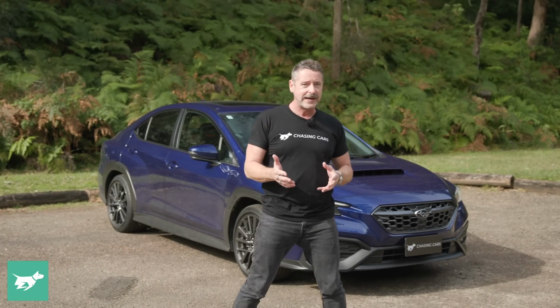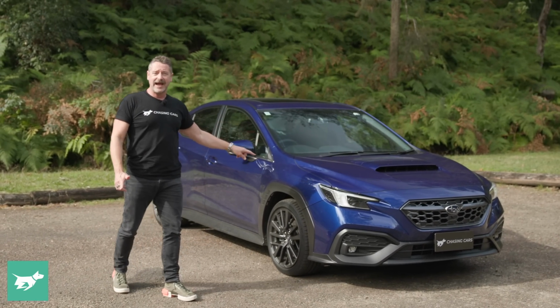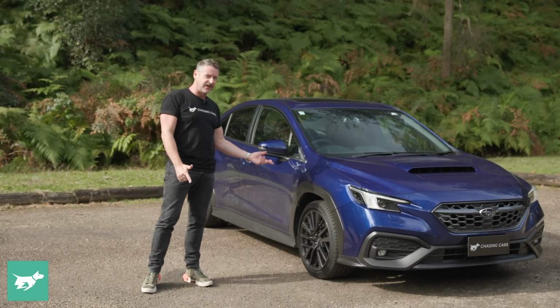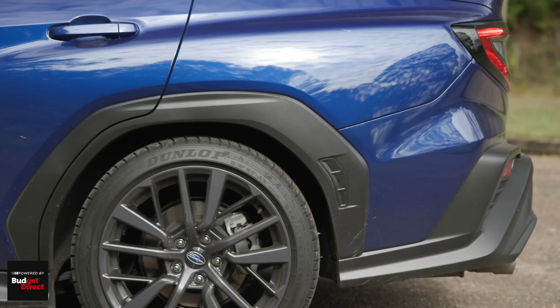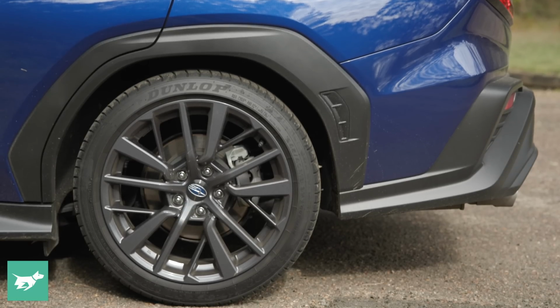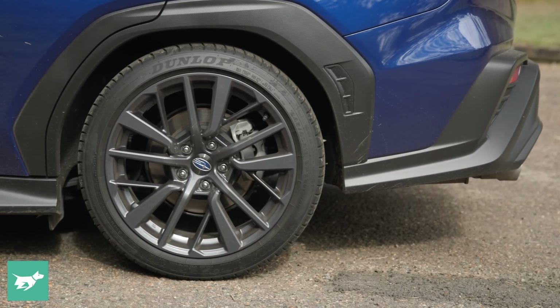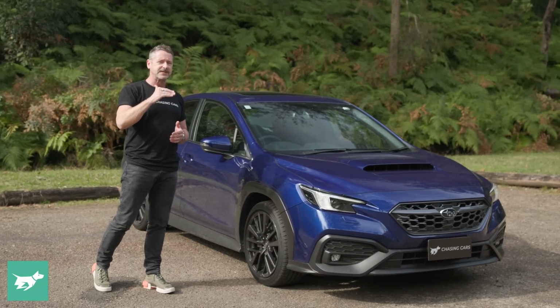Other changes between the wagon and this is that it has 18 by 8.5 inch wide alloys instead of 7.5. So these cars have 245/45 R18 tyres instead of 225/45s. The other ones are Yokohama Blue Earth on the wagon. On these ones, they're Dunlop SP Sport Max. So a step up in the performance level.